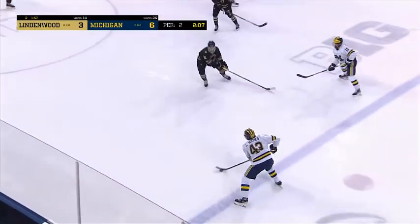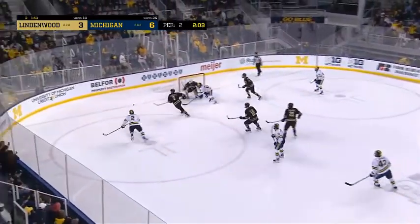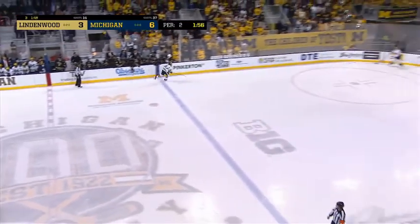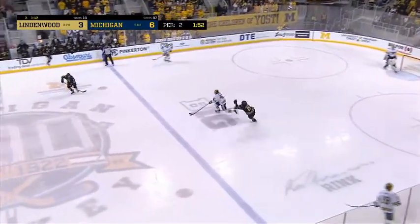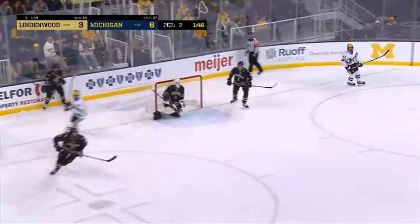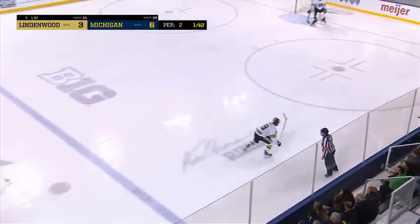Faceoff win, Wolverines. Luke Hughes, left point, out to the deep slot. Samuskevich's shot on the net, and a late pass save is cleared down the ice. Portillo comes out to steer it up for Hughes with speed through the neutral zone, all by himself, Hughes all the way in. He shoots, trying to go 5-hole, and Burnham closed that 5-hole, and it was sent down the ice into Michigan territory.